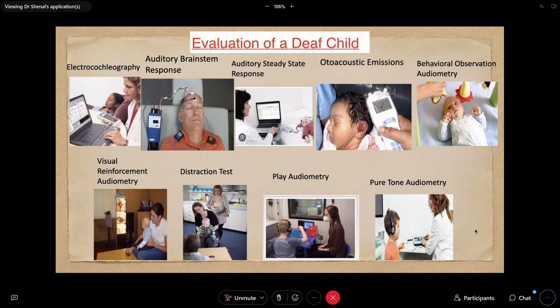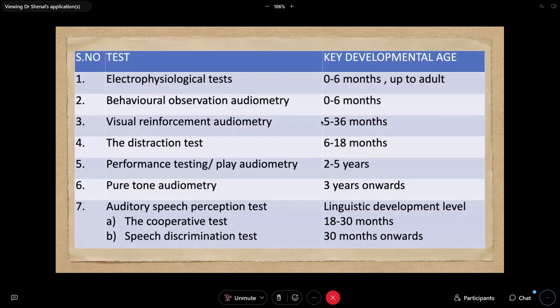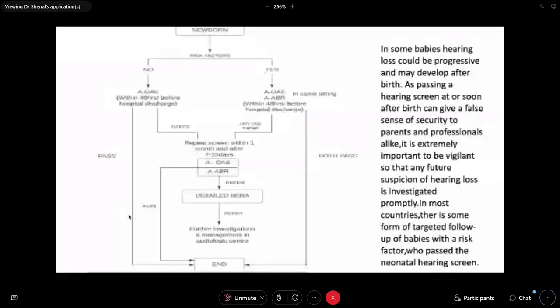So how do you use OAE? In newborns, if there are risk factors, we will do both screening OAE and ABR. If not, then OAE suffices. If the child passes, then I don't think we need to work further. But if there is a refer, then according to the flowchart, we'll have to further work up the child and see if he fits into the candidacy.